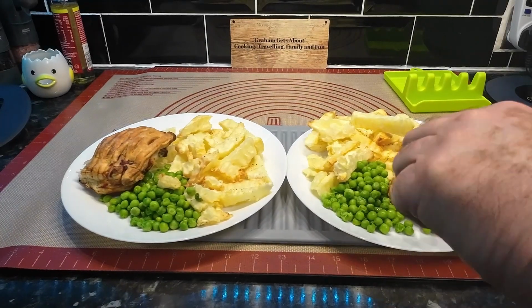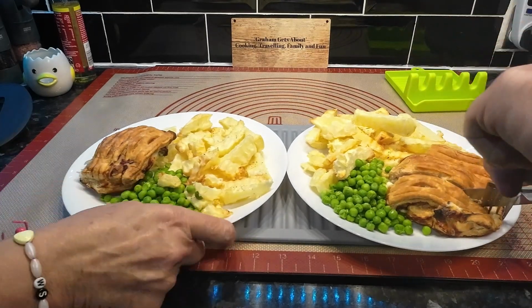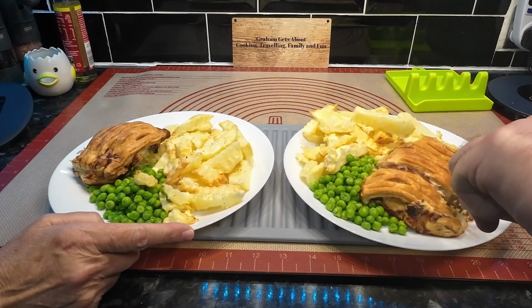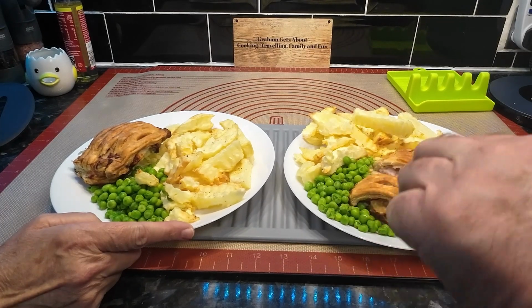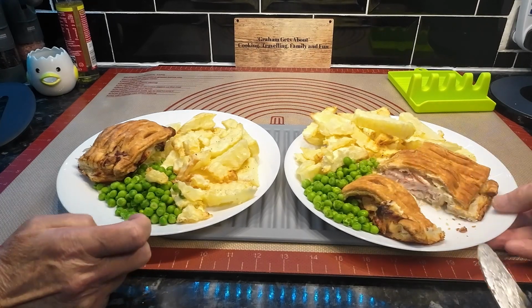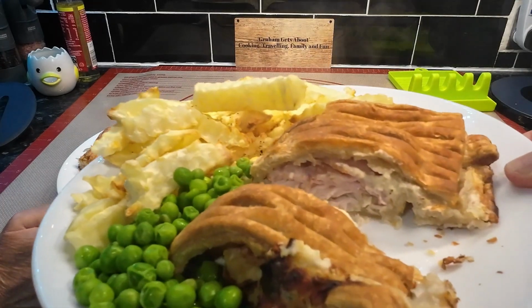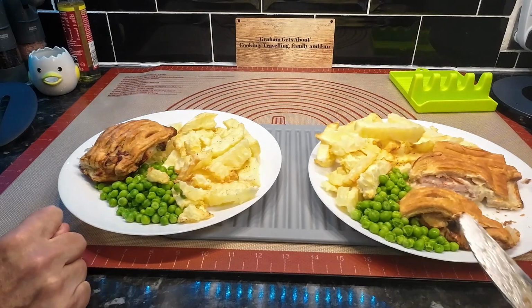Right, there we go. Now, I'll tell you what, that didn't come out of the tray very easy. Oh, I'm off the edge of the mat, look. And Wendy says it's the same old problem that we've had before. Bacon. When you put bacon in with pastry, there's a lot of water comes out of them, like that. You get a lot of water out of it. But actually, that's not too bad. It looks alright, to be honest.